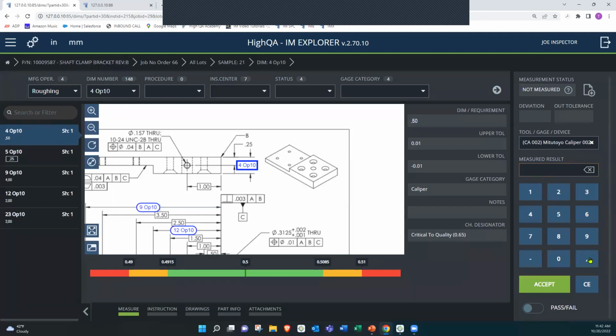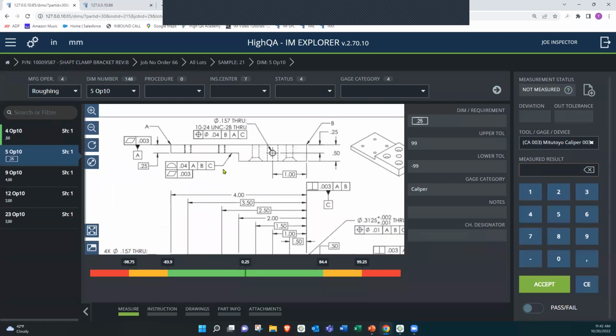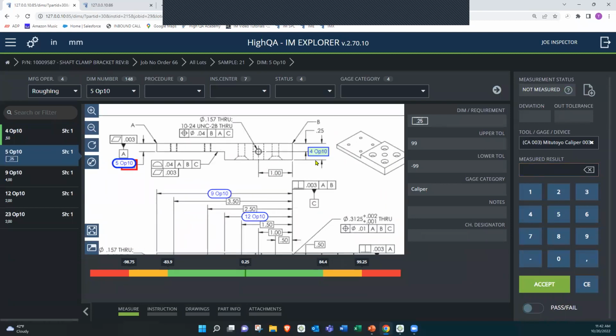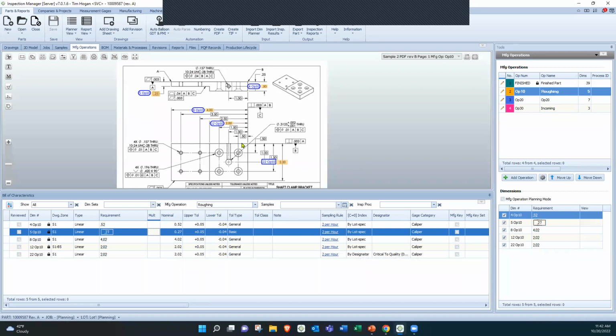But if it doesn't, that's fine. You could simply enter the information right here, click accept. It's real time and live in the database. So it automatically turns green and then it jumps to the next one. This information would be automatically populated in this system as well, so you would be able to go in here and see this data as well.